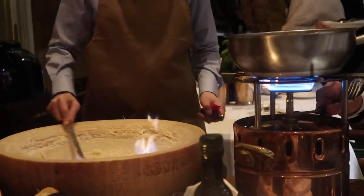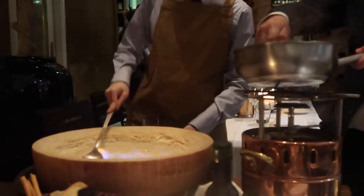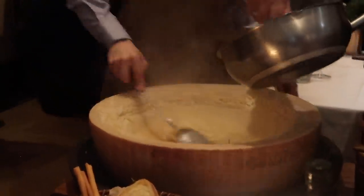Beautiful. Right, so here we have the cheese bowl where we're gonna put some pasta in. Pasta's gonna go in there and it's gonna basically make it very cheesy. Oh, look at that. Oh, very cheesy, eh? Look at that. Very cheesy.